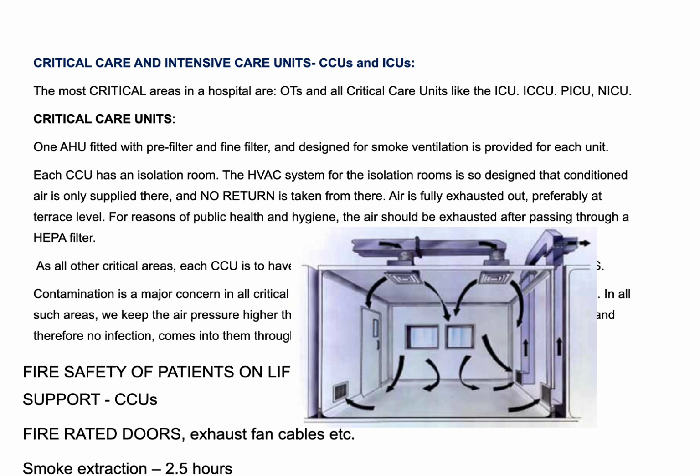Each CCU has an isolation room. The HVAC system for the isolation rooms is to be so designed that conditioned air is only supplied there and no return is taken from there. Air is fully exhausted out, preferably at terrace level. For reasons of public health and hygiene, the air should be exhausted after passing through a HEPA filter. As all other critical areas, each CCU is to have its individual UPS which is connected to the main UPS.